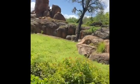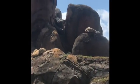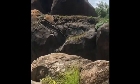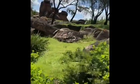Did you see a lion? Okay, so look at the bottom of the rock formation. On the top, you can see her paw. She's right there sleeping. Kind of hard to see her, but she happened to just move as we went by. Otherwise, I probably wouldn't have seen her back there. Now she's sleeping, no surprise.